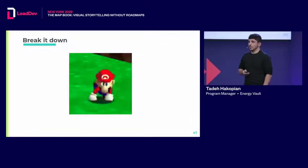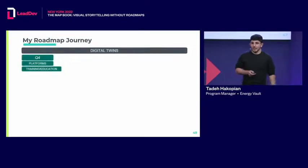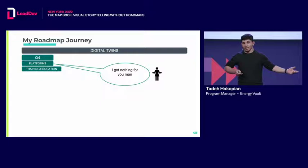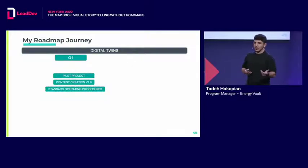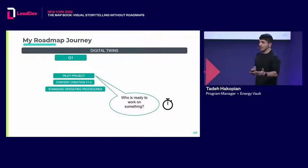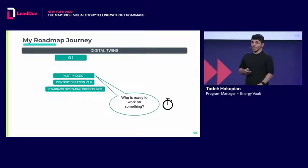But I could break it down a little bit for you first, so I can really guide you through the story. First, I got my platform sorted out. I have nothing. I just started, so I tell people I got nothing. And then I can spin up some OKRs, try to get the training, education and the platform going. At which point, the next step is getting a pilot project, which I can do some standard operating procedures with as well. This is where I ask for people, hey, who's available for help? For my operations team, engineering, development, whatever. This is where I raise my hand and say, hey, who's willing to work with me on this?